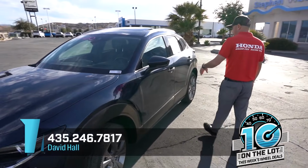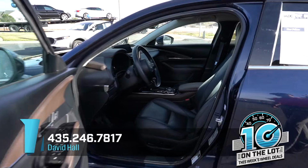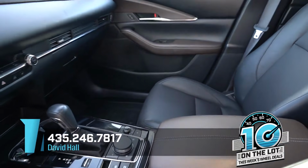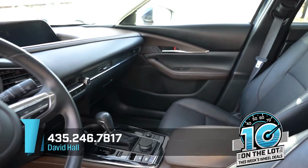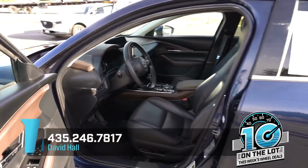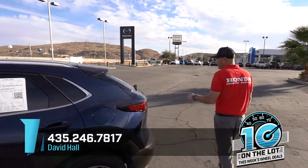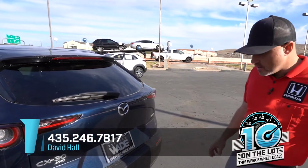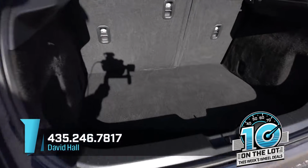Heads-up display. You're going to see real leather seats, the blind spot monitoring, the brown leather accents. This has memory seats, heated seats, power seats, all-weather floor mats, Apple CarPlay, Android Auto. This has got a ton of neat features, and it is actually one of the only ways that you can get this power liftgate on this subcompact SUV by Mazda. Very good vehicle.